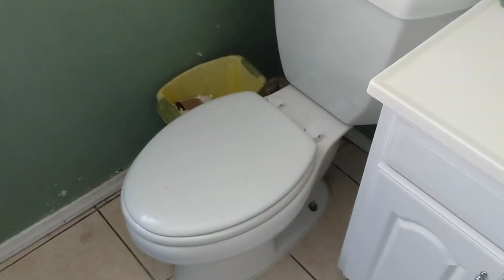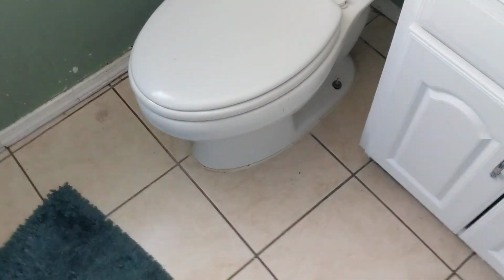It's a Kohler Wellworth Lite, 1993. Still, it's not original to the house. Obviously, this still is not original to the house, since this house where I am right now was built in 1924. Not 1927, I just show.